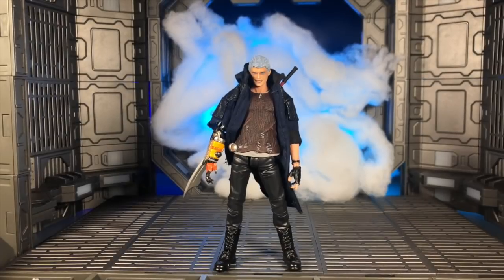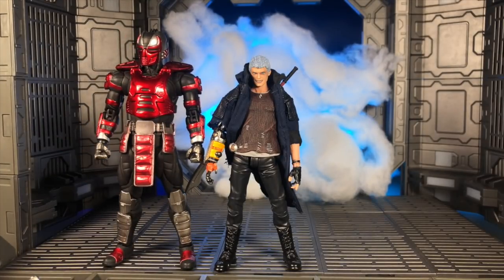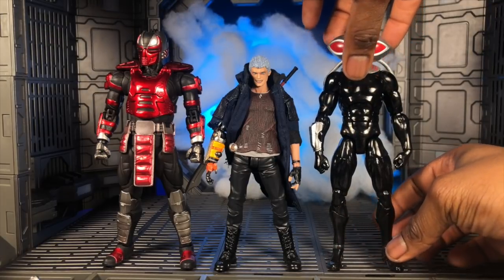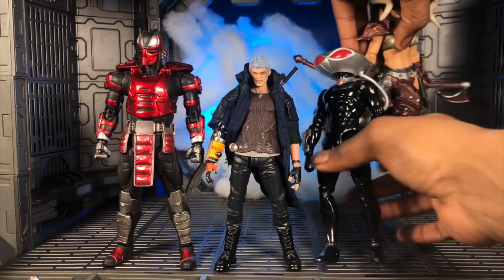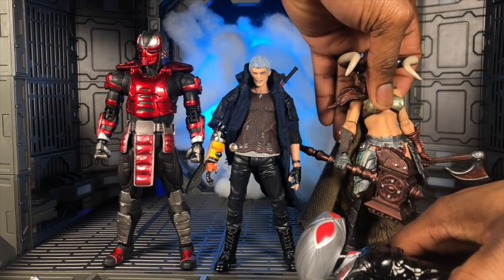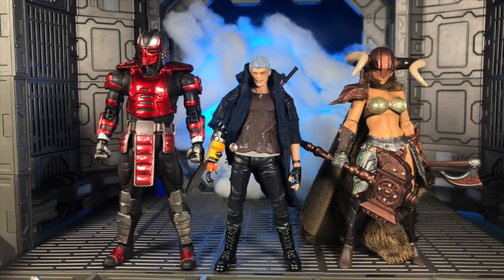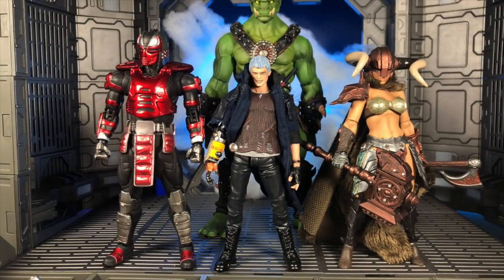So we're going to get into a little bit of bigger figures as well. Now, here he is next to Storm Collectibles Sector. A little small, but you know what? That works out just fine. Nero's used to fighting people much bigger than him, and I think that's okay. Here we have DC Essentials Black Manta. And then we're going to do a Mythic Legions figure, a couple of them actually. So here's a female barbarian. And then we have an ogre. For those of you who have gotten ogres now, voila, much bigger.